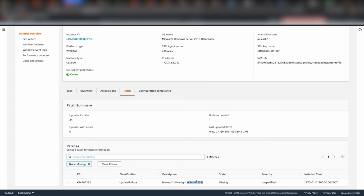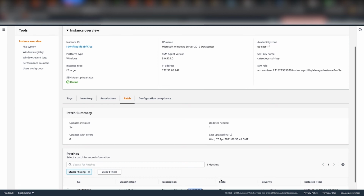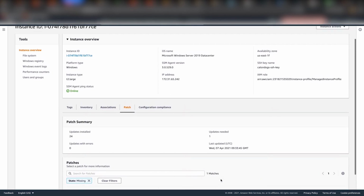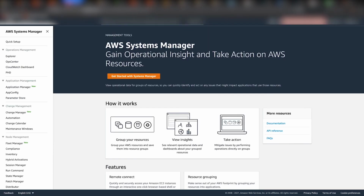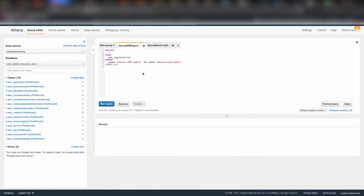And what we're looking at here is an account level view of Systems Manager and the instance compliance. How do we go about looking at an enterprise-wide view across many accounts and many instances? We're going to use Amazon Athena. Amazon Athena is going to be querying the raw data stored in S3.